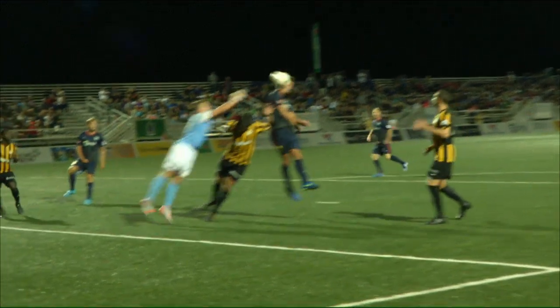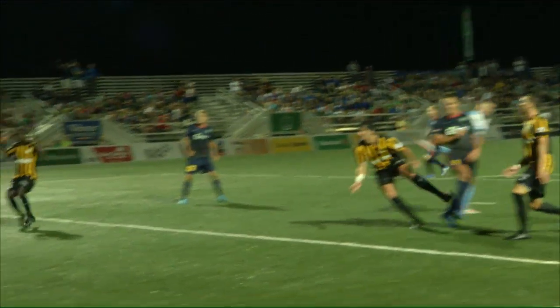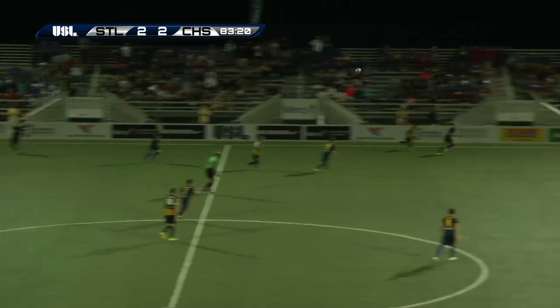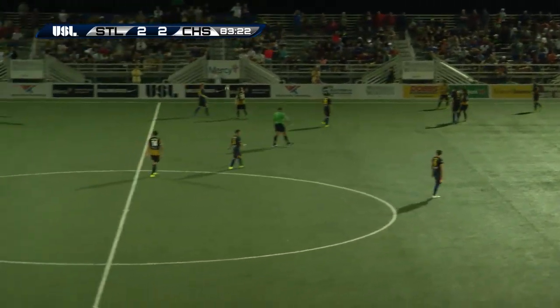Tremendous. Beautiful ball flooded in. Look at Sam Fink get on the end of that. Perfect form by the center back. Gives it that snapped header. So the former intercollegiate player from Wake Forest, Sam Fink, scores for St. Louis FC to equalize in the 83rd minute.